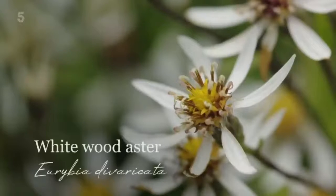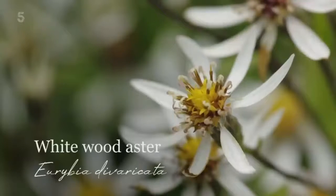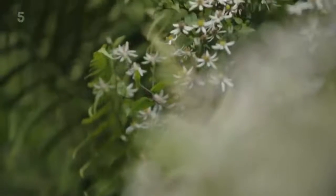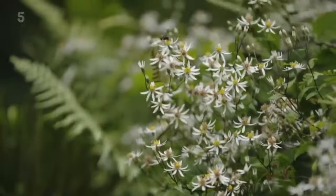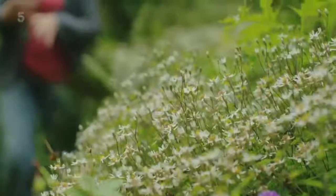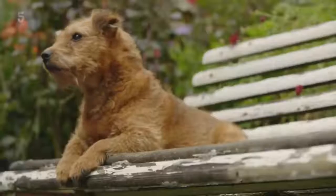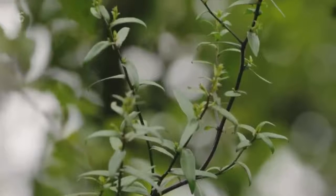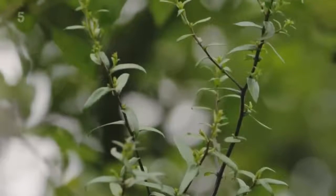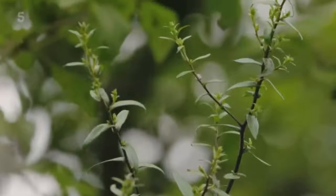This is the sort of plant I love in my garden because it's easygoing. It doesn't require any special treatment. It'll grow in most soils, sun or in shade. It's a really happy plant. Now, if you want to increase your asters, the usual way to do it is to divide them at the root in the spring. Because they flower late, it's much better. But there's another way you can actually grow new asters from cuttings.